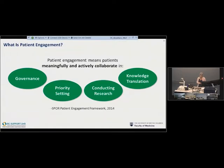Knowledge translation, integrated knowledge translation throughout the entire research cycle. It's used here as a bullet, but please see knowledge translation where you're mobilizing knowledge between the patient partners and the researchers and the providers or clinicians that are engaged. Again, this is built on the SPOR Patient Engagement Framework developed in 2014.